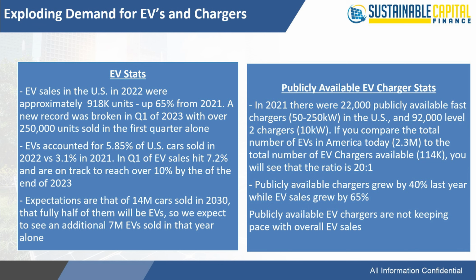Add to this the fact that more than a third of the US population does not own their own home, and hence home charging is not really an option for these people. And public charging really needs to fill this massive gap. So let's see what's happening on the EV charging side of the coin.